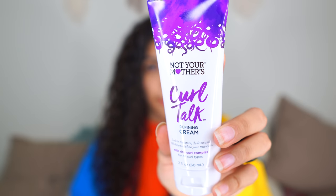Now, if you find that your hair becomes more defined with moisture as opposed to using a hard hold styler, I highly recommend using a hair cream. It's gonna help give a little bit of moisture, but it's also going to help to give definition. And you can actually use these alone if you want, because it's gonna help to provide that little bit of moisture as well as that definition.